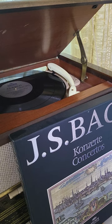Orchestra suites. Bach's six orchestra suites, also known as French suites, are a collection of dances for orchestra. These suites are characterized by their elegance and sophistication, and they have become staples of the Baroque orchestra repertoire.